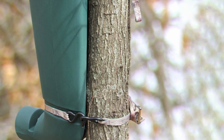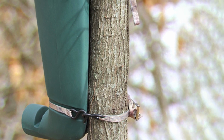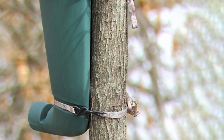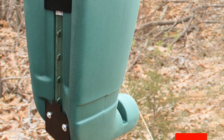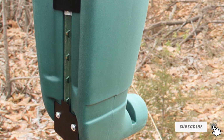Of course, the single post means it's a bit smaller than full tripod deer feeders. Its capacity is 80 pounds, still enough to feed a number of deer without having to refill it too often. When you do need to refill it, it's easy to do so thanks to the pop-off lid. The only problem is that squirrels can sometimes get through the thinner parts of the polyethylene.